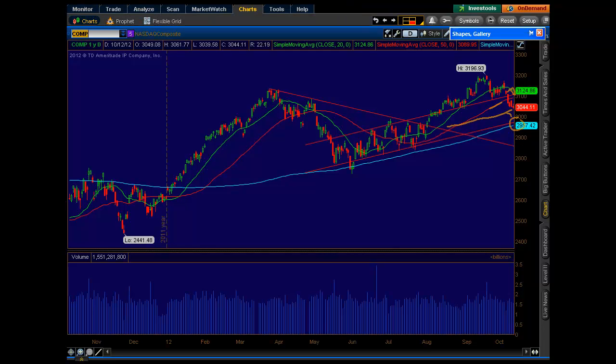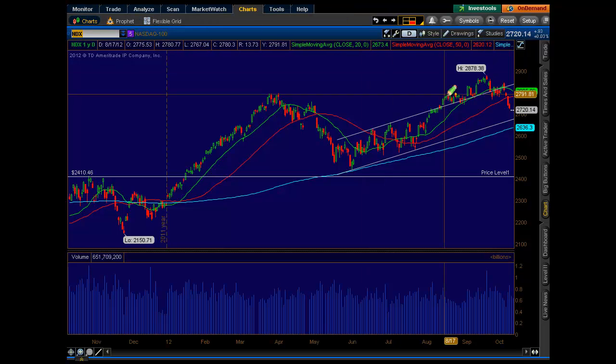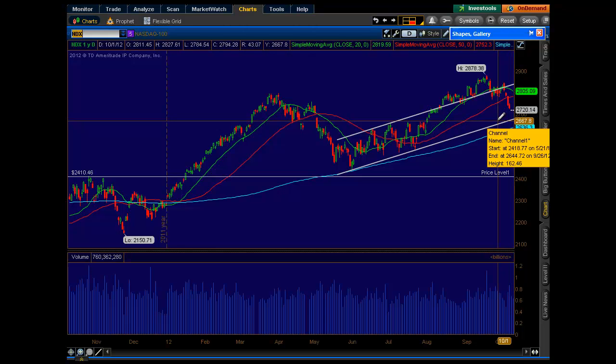Finishing it up with NDX. Similar situation, where you have NDX coming into the middle of the channel with a little bit of room to go till it gets to the bottom channel. So here's what I want you guys to look for next week. If the S&P starts to break the trend line, you have to watch these two markets, the NASDAQ 100 and the NASDAQ Comp, and watch for them to come down to their respective low ends of the channel. And that could put the brakes on any S&P selling.